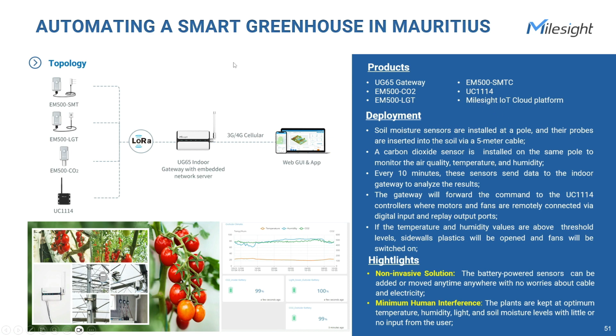Due to a lack of innovative solutions and lack of POC, especially in the agriculture sector, our customer from Mauritius contacted Milesight to inquire about the agriculture solutions, building up a non-invasive solution to maintain the ongoing greenhouse in production, then collecting all the data from LoRa endpoints and scheduling in Milesight IoT cloud platform. Then the solution gives you peace of mind.